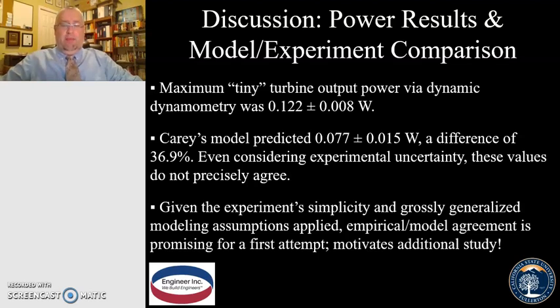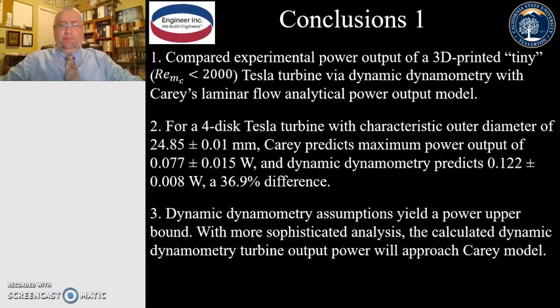And if I can get a better value of I, it'll actually push the tiny turbine dynamic dynamometry value down towards the Carey model. So because these two things are so close and they're moving in the direction that puts them even closer, I think this motivates additional study.